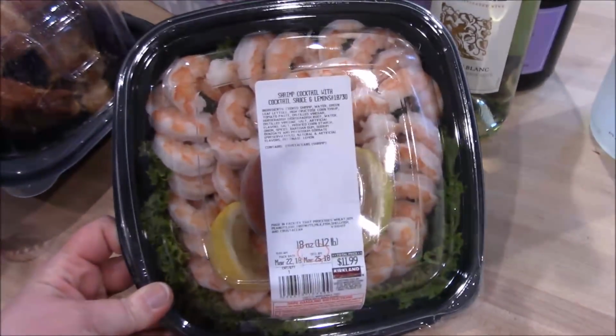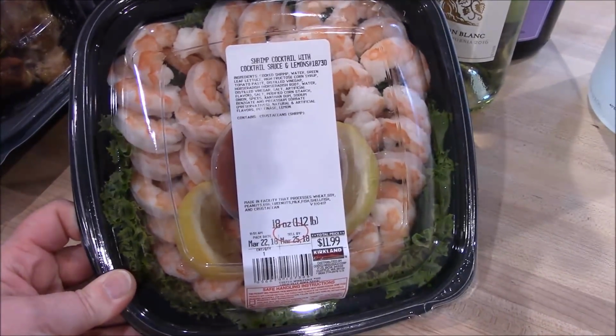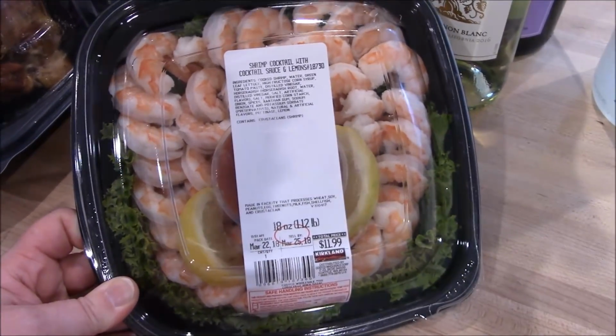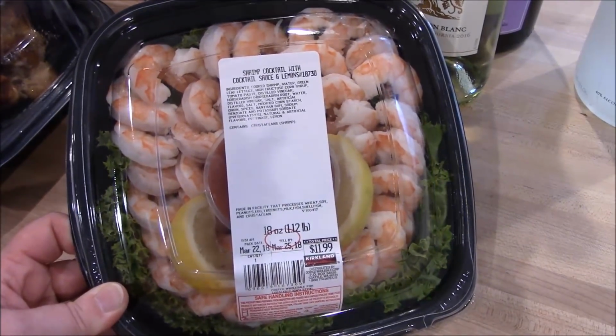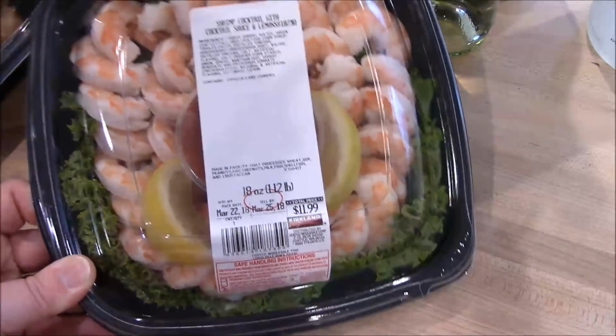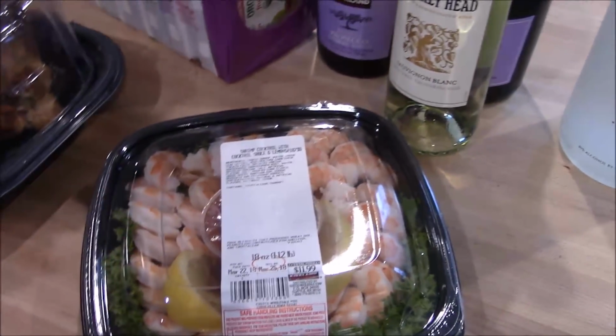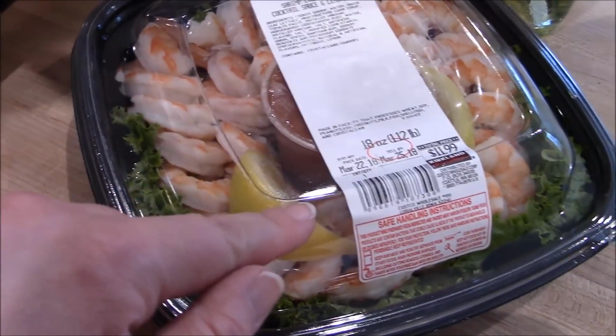Okay, I also got some shrimp cocktail. We love this stuff. Adam and I, whenever I get it, we usually just eat it for dinner, which is probably what we'll do tonight. This is probably the best shrimp cocktail I've ever had. It's a little bit pricey, $11.99, and you get a little over 1 pound, but it's really good, and the cocktail sauce that comes with it is really good too. It also comes with a couple lemon wedges.